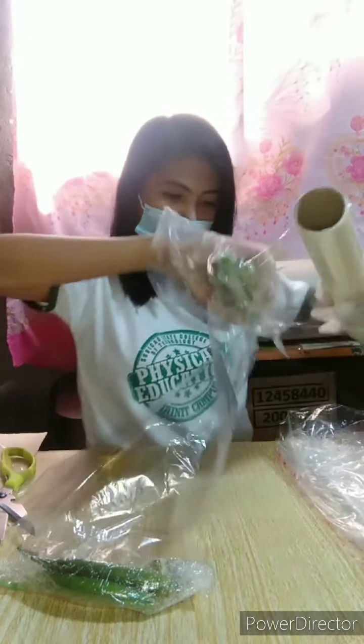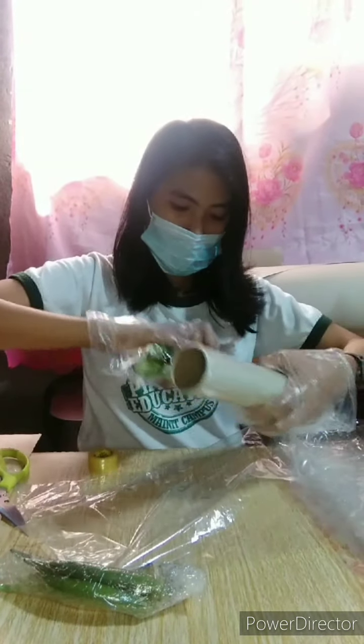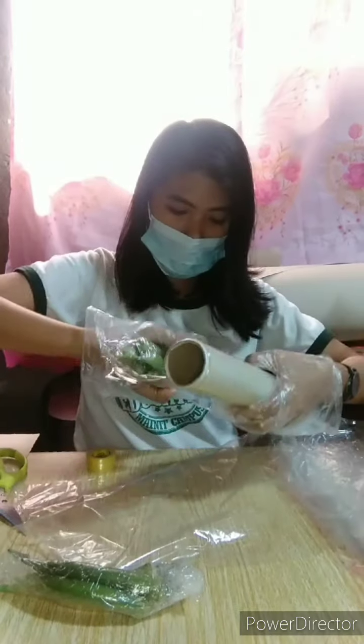Has also one replication. Pack or wrap in cling wrap. 5 pieces of okra also and wrap in cling wrap or pack in cling wrap.